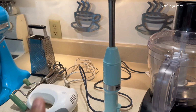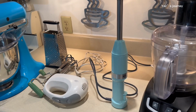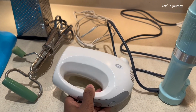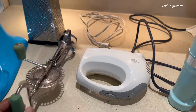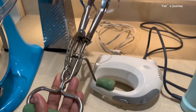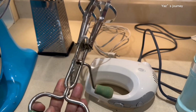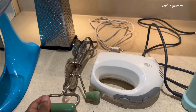I just blend it, and also a lot of whipped cream. We use it. I also have the hand blender, but I haven't been using it for quite some time. I grew up using this hand mixer. You guys have seen me mixing eggs and everything, and this one was from a used store as well. But I grew up in Somalia, so we use that quite often.